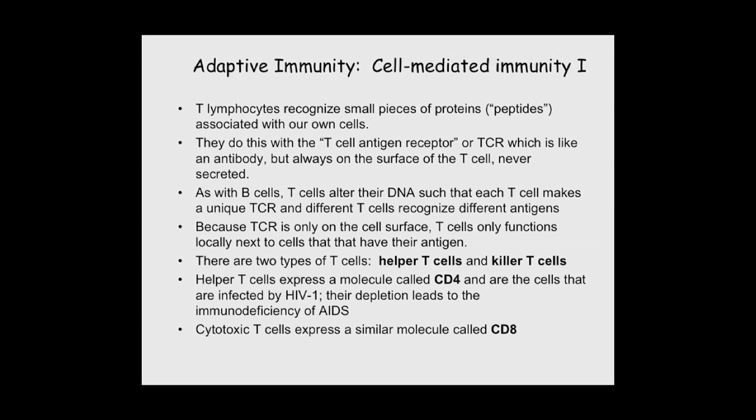So the helper T cells are needed to protect us by secreting cytokines and boosting our immune responses from other cells. The cytotoxic or killer T cells directly kill, and instead of CD4, they have a molecule called CD8. So the CD4 and CD8 are molecules on the surface. They play important roles in the function, and that allows us to distinguish cytotoxic T cells from helper T cells.